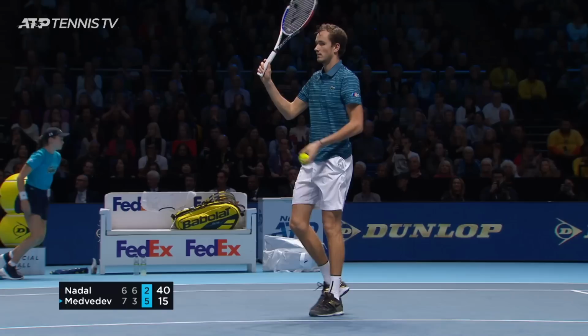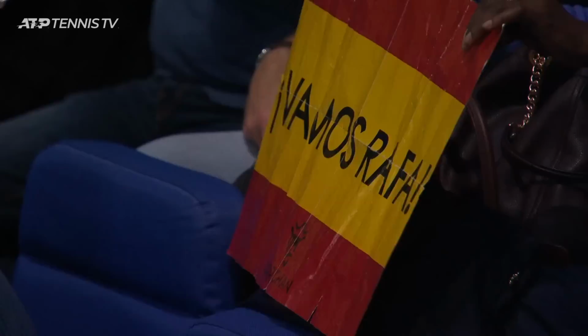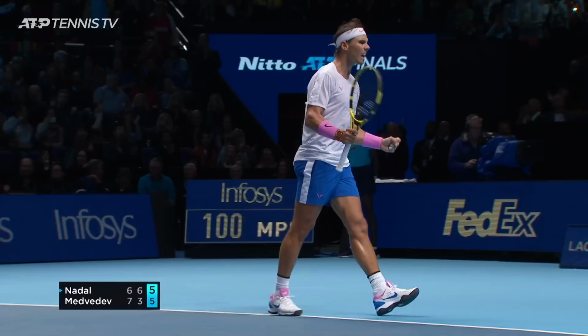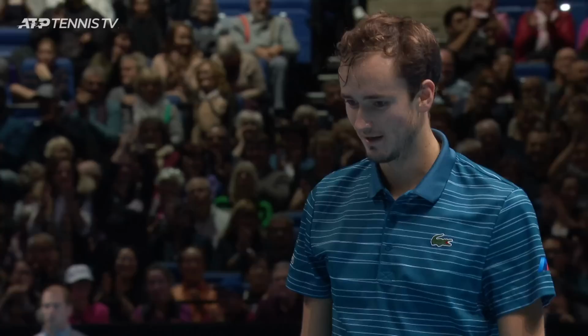Nudged the volley long. It is a break of serve. It's 7 of the last 8 points for the Spaniard. It's broken. And he completes the recovery. What a remarkable turnaround.